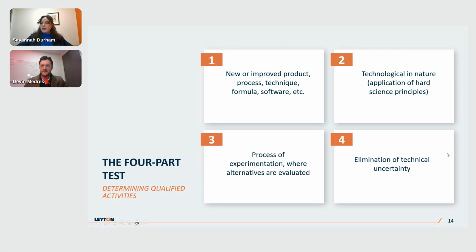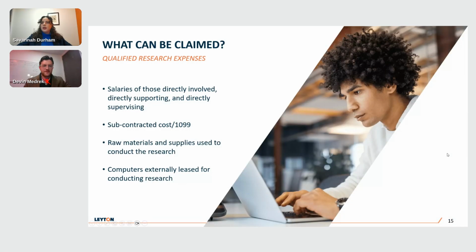So after we determine the projects that are qualified in a given year, we then look into the expenses that we can associate with those projects. Devin already touched upon these. I'm going to quickly talk about the personnel involved. So we are able to include the W-2 wage or a contractor for someone who is directly performing research, and someone who is 1 level above that direct performer, otherwise known as directly supervising the research, and anyone that is directly below that direct performer, and that person is directly supporting research. So there's 3 levels of activity with regards to wage and contractors that we're able to include in the analysis.